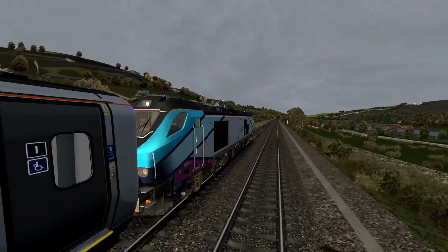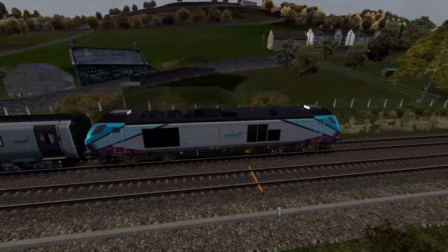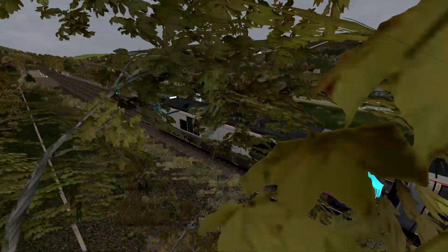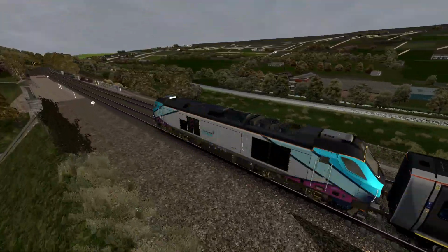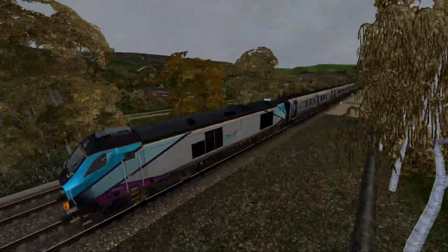So the detail on the route is amazing. It's available for free on alantomtinson.com, often abbreviated to ATS. Looks so pretty.